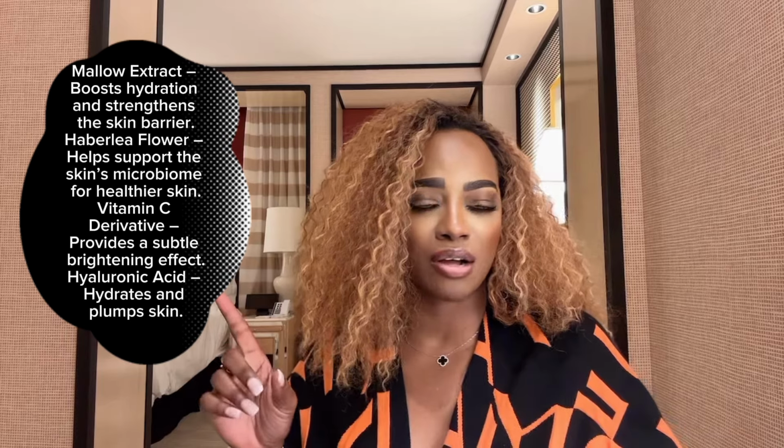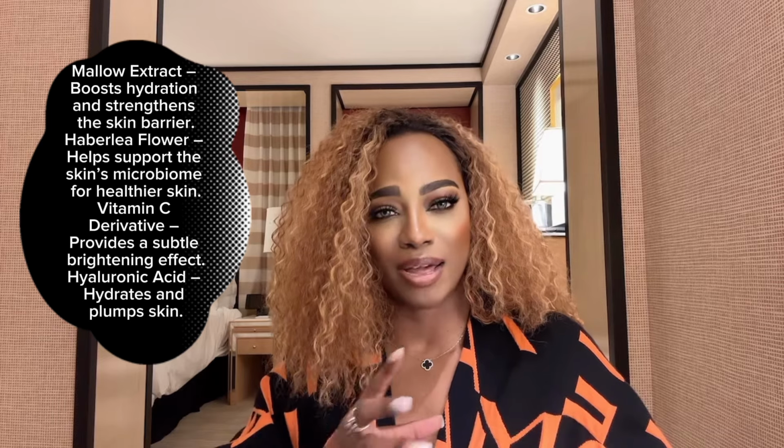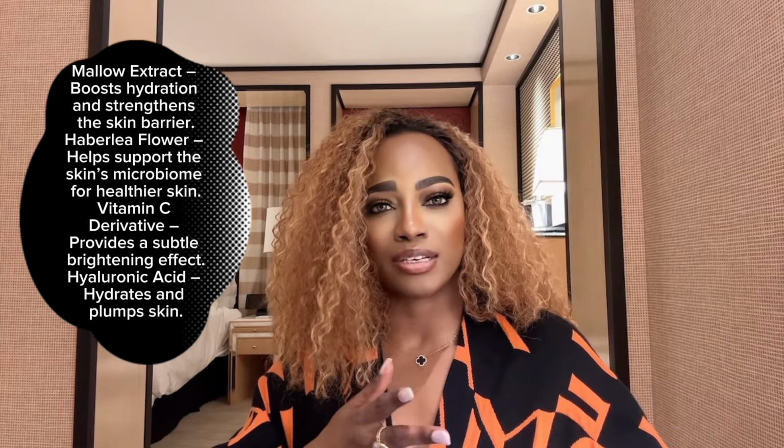So let's talk about the Dior essence and some key ingredients. The first thing we're going to talk about is the mallow extract. This is great for strengthening the skin's barrier. And I've talked about the skin's barrier and the microbiomes in my Skincare 101. Segueing into the microbiomes, there is the Herbalia flower in here that helps to strengthen your microbiome community. And I am a huge proponent of the microbiomes, as I have broken down in many videos, because they are very important to prevent metalloproteinases, MMPs, from degrading the skin over time.